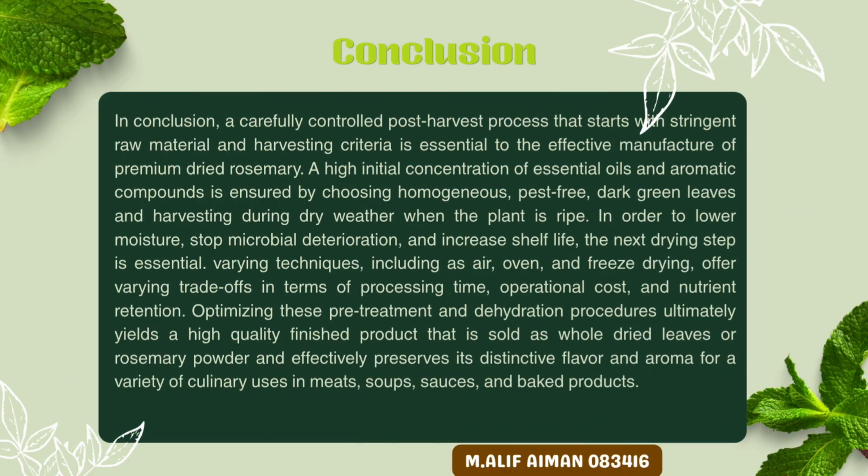For the conclusion, producing premium dried rosemary starts with a perfect harvest. By selecting mature, pest-free, dark green leaf during dry weather, we capture the plant's peak of essential oil. Next, the drying process through air, oven, or freeze drying is critical to reduce moisture, prevent spoilage, and lock in vital nutrients. Ultimately, optimizing this step delivers a top-tier final product as a whole leaf or powder that perfectly preserves its rich aroma and flavor for versatile culinary uses.